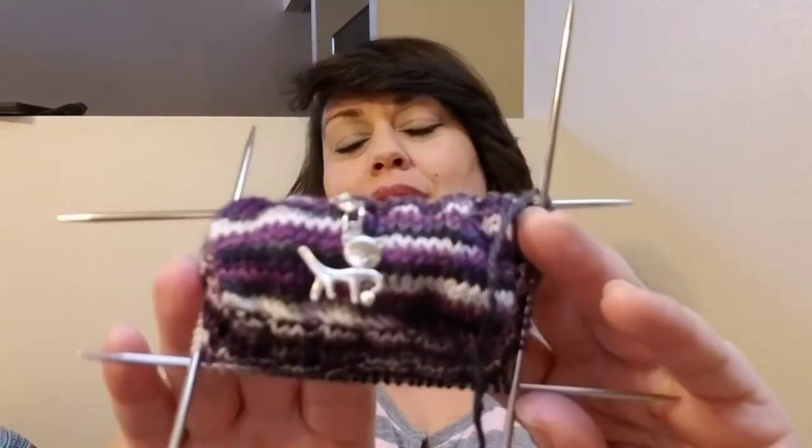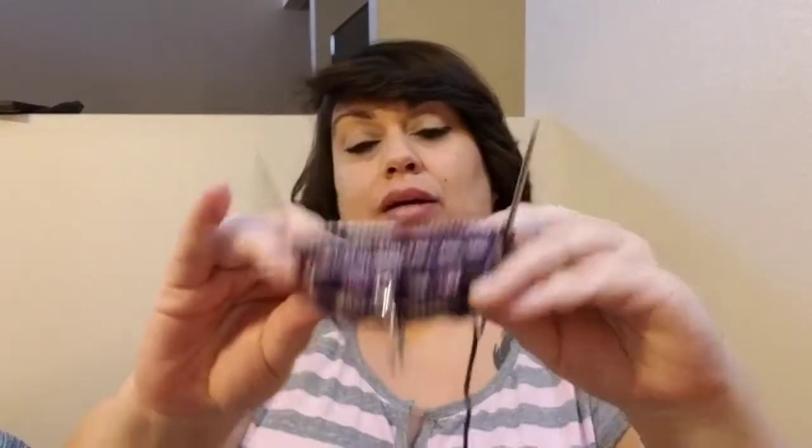And she was just here a few minutes ago. Hi, Santana. And she loves the color, so that's awesome. There's my little kitty stitch marker. So it's gonna work out so cool.